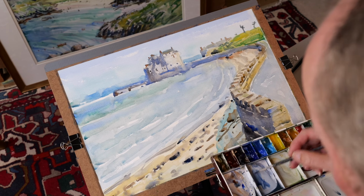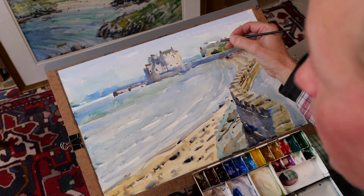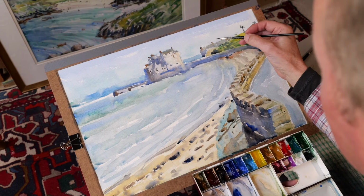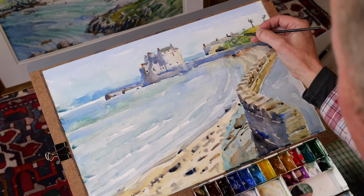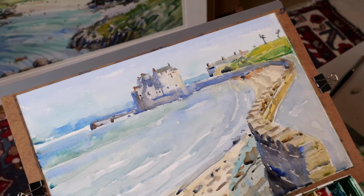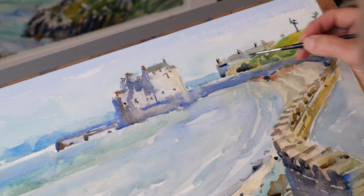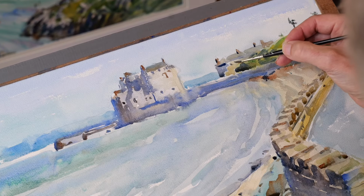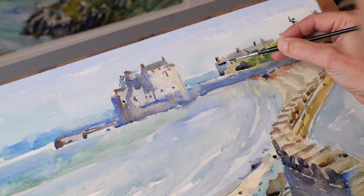So I've got the building up here. I can introduce a shadow here. I'm not going to paint Tanya on the beach, I don't think. I think she'd like me to paint her on the beach, but I'm not going to this time. So that's the shadows of the building coming in. And it's got a few windows. There we go.